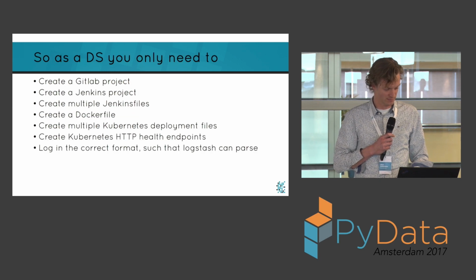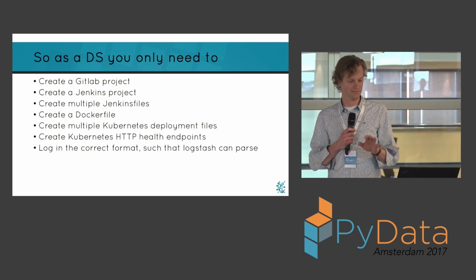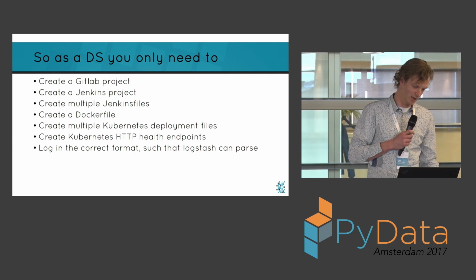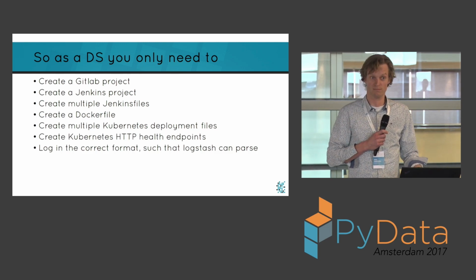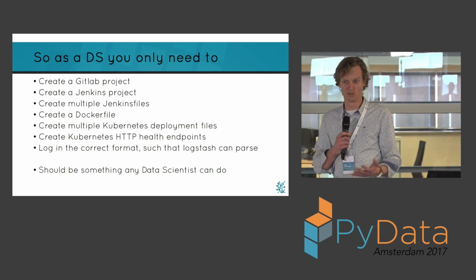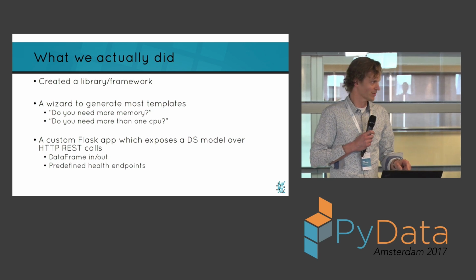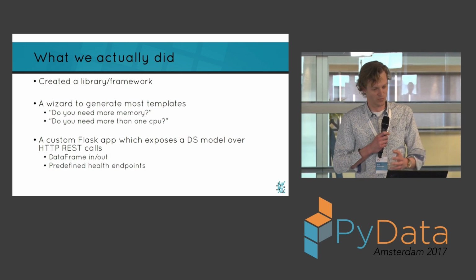Okay, so summarizing. As a data scientist, in order to become a data engineer, you need to do this. Create a GitLab project, a Jenkins project, multiple Django files, a Docker file, multiple Kubernetes deployment files, some HTTP endpoints. You need to log in the correct format. Should be something any data scientist can do, right? It's not like building a model. It's not science, just executing those steps. So what we actually did is we created a library/framework. And this library basically did all of that for the data scientist.